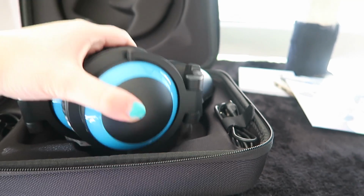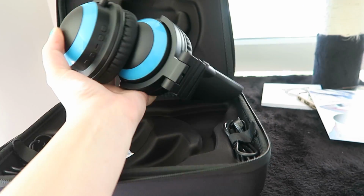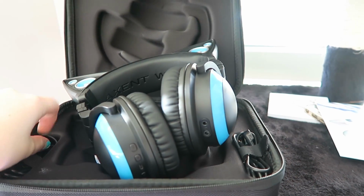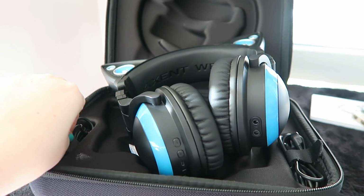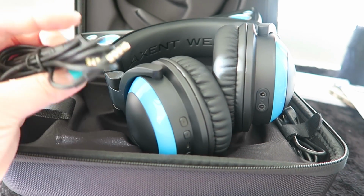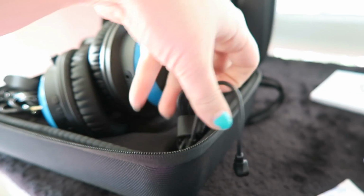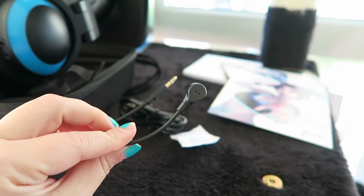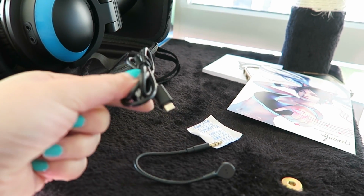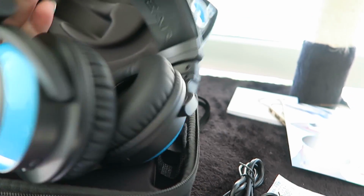Okay, all right, these look kind of cool. I hope mine works. So many people have defective LEDs, defective speakers. I'm like, oh god, please work. Okay. I think this is a mic that can attach. USB/micro USB. Okay. So do I charge these?